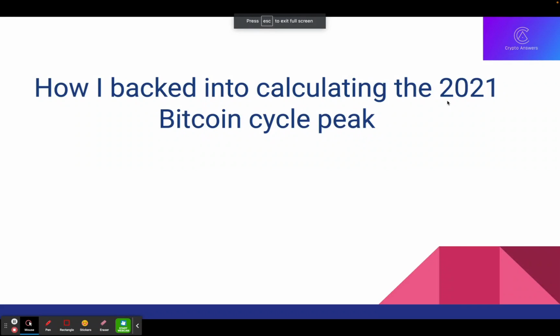All right, so today I want to talk about how I sort of backed into a calculation that pretty much matched the 2021 Bitcoin cycle peak. My intention really was not to try and predict the peak. I was trying to figure out a conservative exit point during the bull run to take a little bit off the table. So I went through some of the previous cycle peaks and studied them a little bit and came up with a methodology that I thought could be used to figure out a good exit point. And so I'm going to take you through my calculation today.